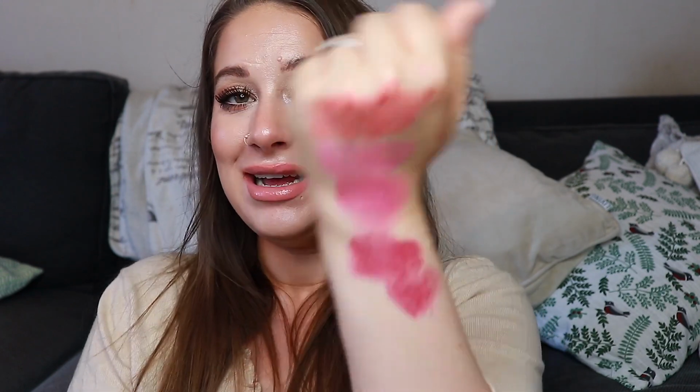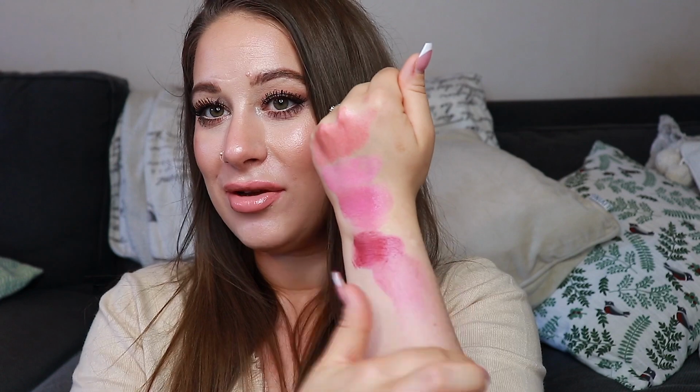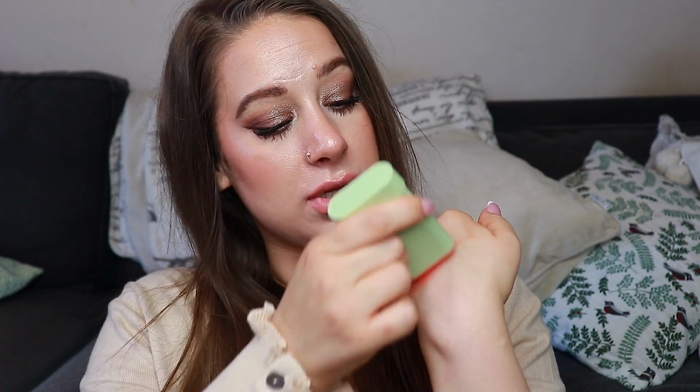Like this, I was going to do one stripe and show you how light it was, but you can blend it out. I also absolutely adore these ones that people say look like deodorants, and I'm like, haha, very, very funny. This is Pixi On The Glow blush. This is the shade Juicy, which I think a lot of people will enjoy. It's just a beautiful orange shade. I have adored this one.